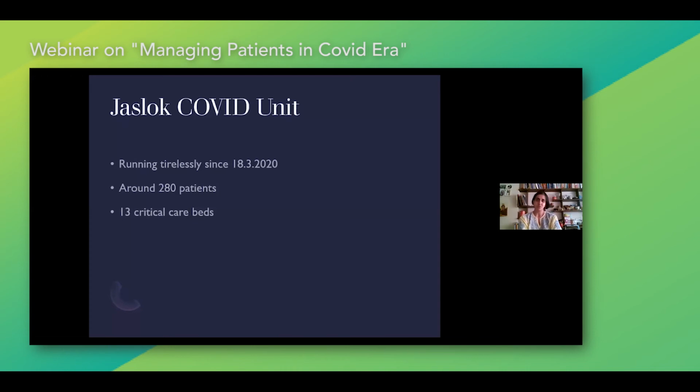My favorite part of the presentation. On 18th March 2020, 3 young women and 2 young men fearlessly walked into the COVID unit of Jaslok Hospital, leaving aside small differences, leaving aside big responsibilities resting on their tender shoulders.